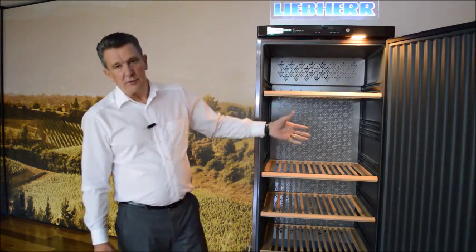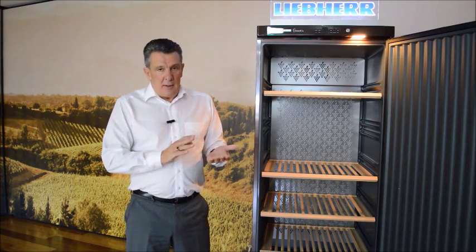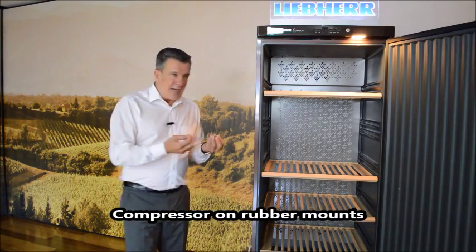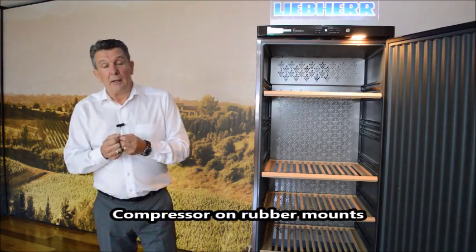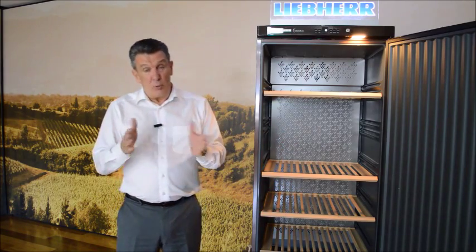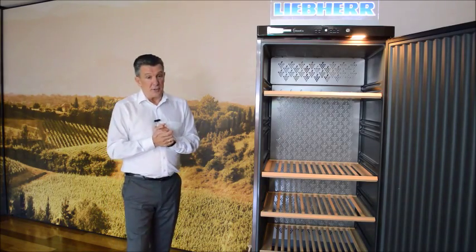As I said initially, there's a light when we open the door, not necessary when the door is closed obviously because it's a solid door unit. The compressor mounted at the back of the unit is actually mounted on separate rubber buffers. They are separate from the cabinet itself, so when the compressor starts up, and compressors do vibrate when they start, we're not going to get that vibration transferred into the cabinetry and therefore moving our wines, which is extremely important.